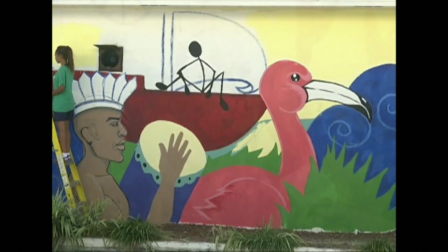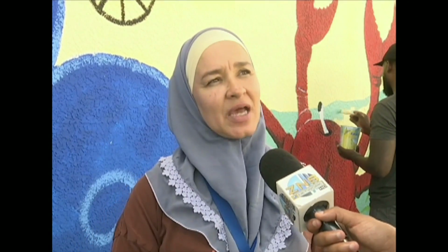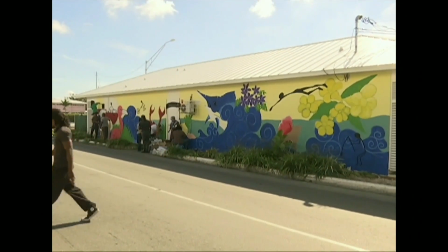Enlarging things, you talk about it, but getting them to actually work on something this large is a very good experience, and then working outside is totally different from working indoors, and then working vertically as opposed to working on an easel or working flat on your desk. So all of this gives them great experience. Ramiko Knowles, ZNS Network News.